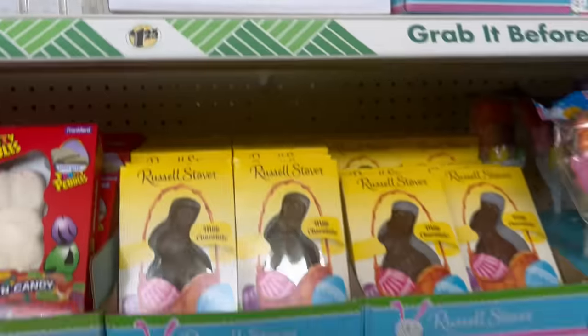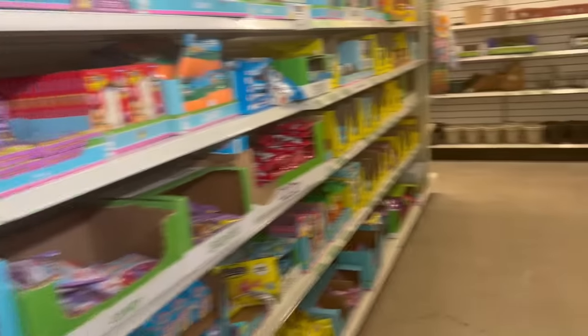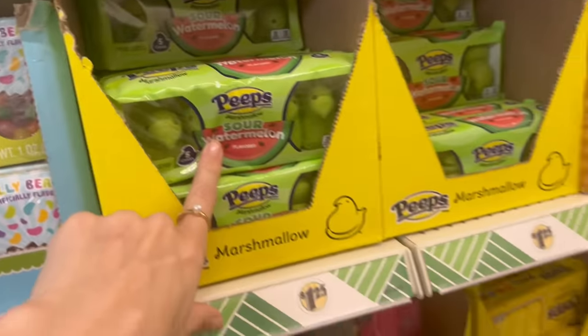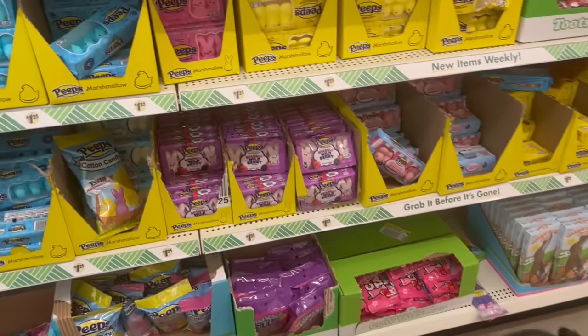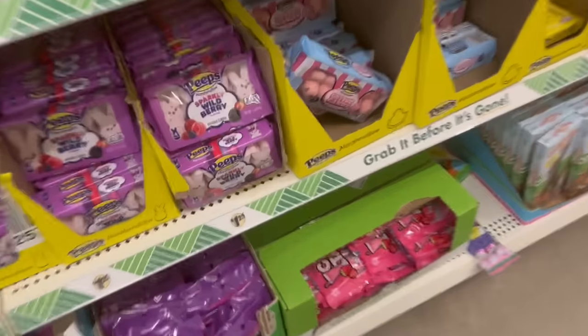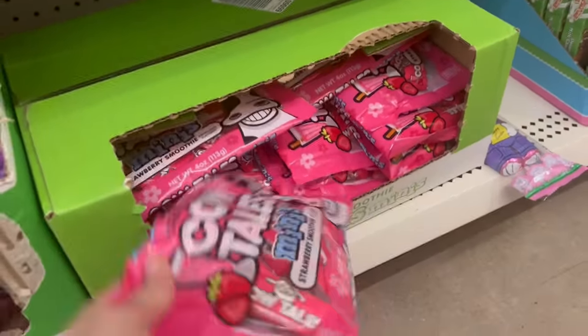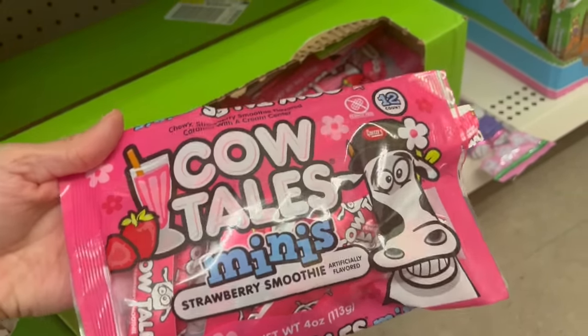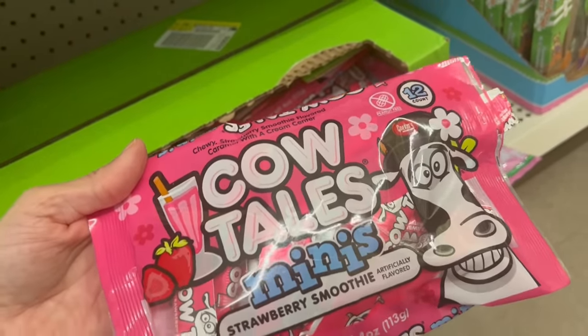Literally just gets cuter by the year. That's adorable. Watermelon. Strawberry smoothie. Okay, I've tried these before, but not this one. I tried the originals and they were disgusting.